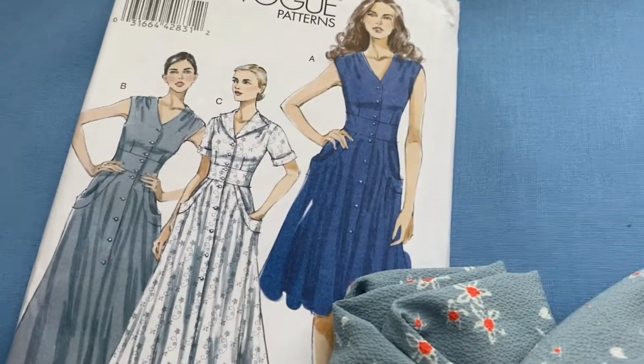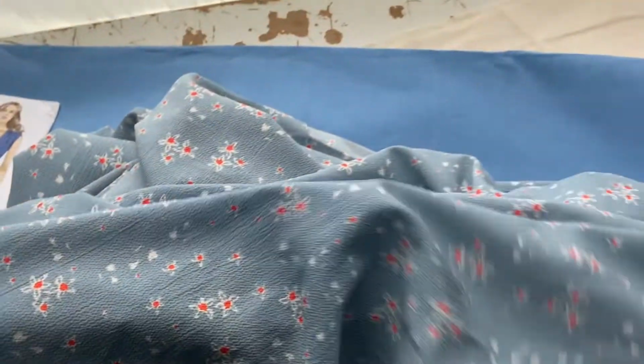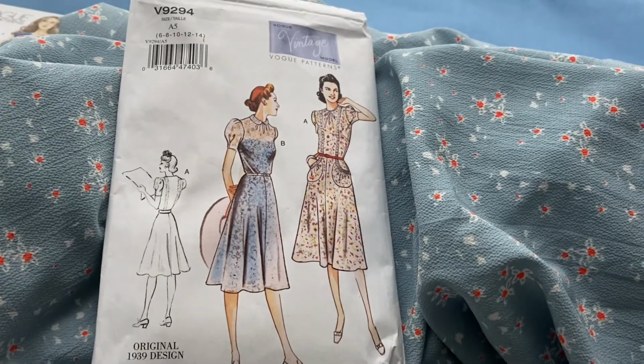Okay, next we have 2 more blue fabrics. This is a plain blue. So the one on the left there, I thought I would make up in a light blue, but with greyish undertones. And then this is a crepe, so it's not silk, it's the synthetic one, whatever. And yeah, it just looks so late 1930s or 1940s.